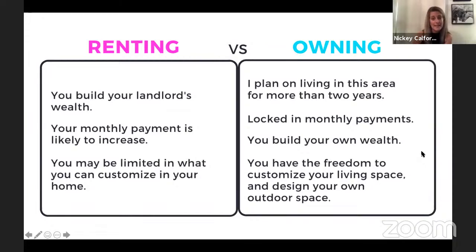Right? So you're paying down your mortgage and not someone else's. You have the freedom to customize things however you want, which is a great thing because I'm a bit of an interior decorator, and at one point my house was getting smaller and smaller on the inside because I would repaint every 6 months.